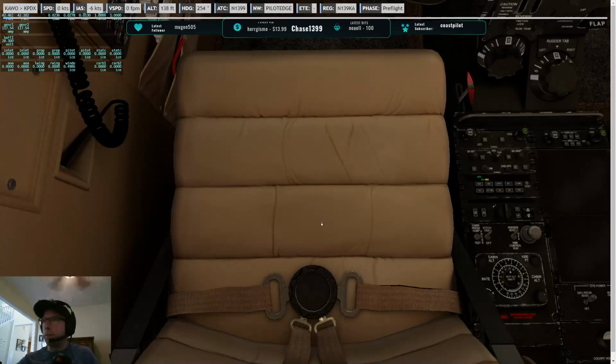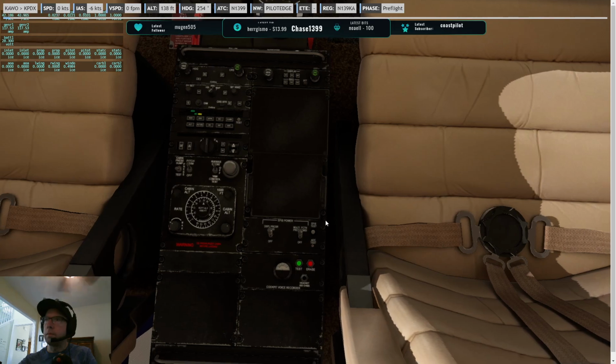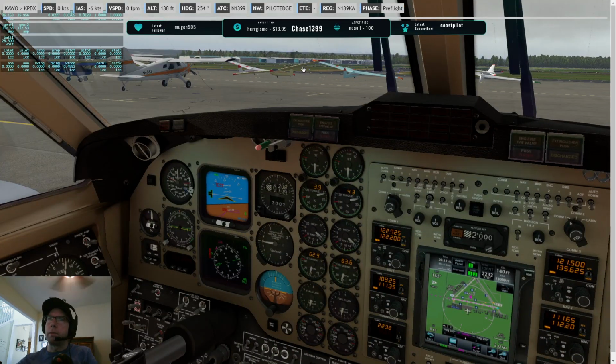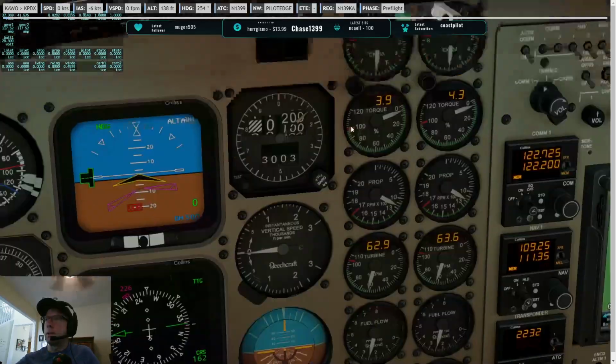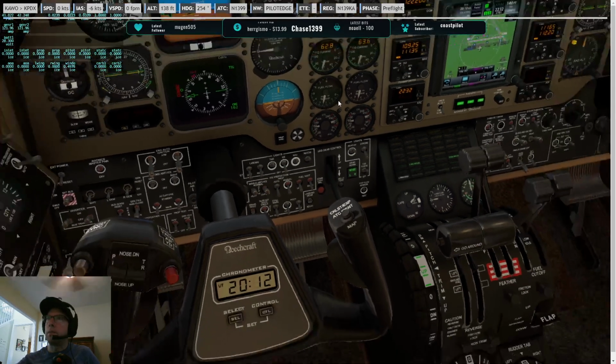All right, we're going to do an EFIS test. Press and hold that button for about 6-7 seconds. There we go. EFIS test works. We'll turn on some lighting. So taxi and reco.